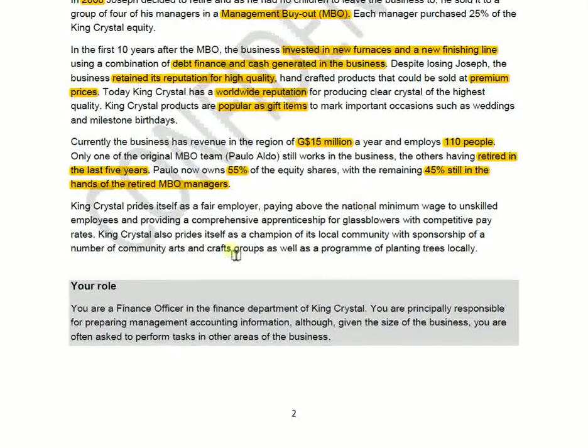King Crystal prides itself as a fair employer, paying above the national minimum wage to unskilled employees and providing a comprehensive apprenticeship program for glass blowers with competitive pay rates. Right, so fair employer. To be a fair employer, you have to consider many aspects. A generous pay is just one of them, right? And we understand that they are not trying to exploit unskilled employees, but instead paying above the guaranteed minimum.